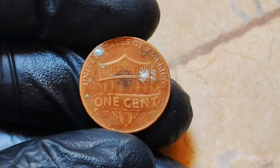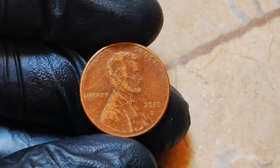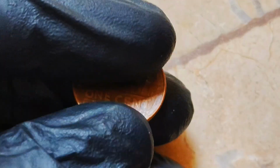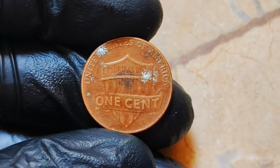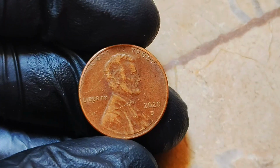Another example surfaced, this time, in near-perfect condition. PCGS, one of the most respected grading services in America, gave it a grade so high that collectors gasped. The bidding war was fierce. Numbers climbed higher and higher. And when the final gavel struck, that humble penny was no longer just spare change. It was history. Over $1.7 million exchanged hands for a single cent.